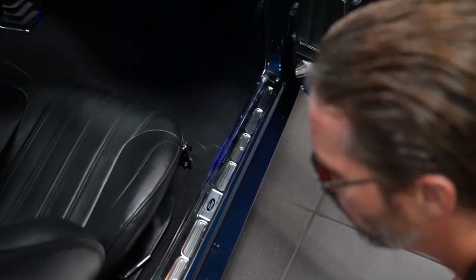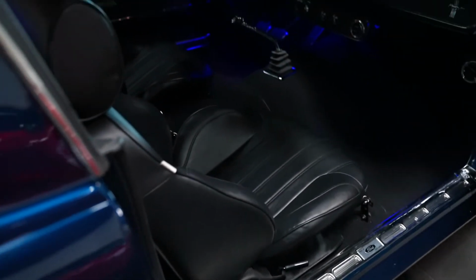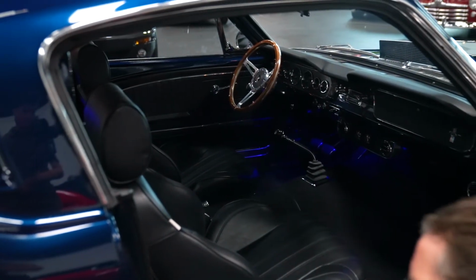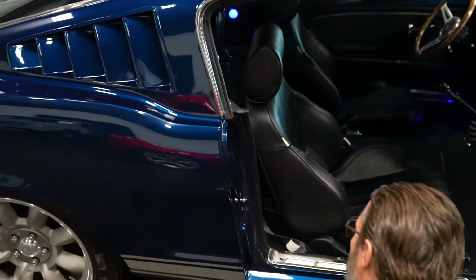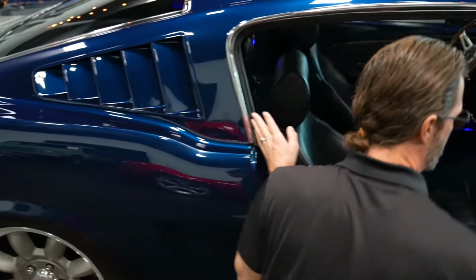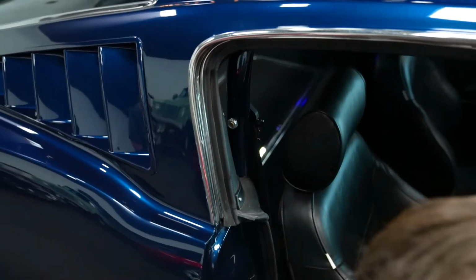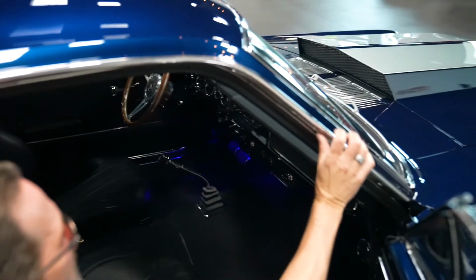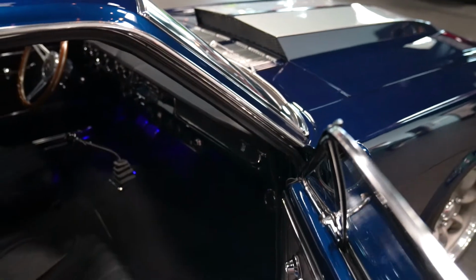The seats are super comfortable, obviously aftermarket and in brand new condition. The door jambs all along here, brand new. Absolutely gorgeous. This rubber molding, I guess we should address that. Full of moisture all the way across. Super, super, super darn nice. Door panel, exceptional.